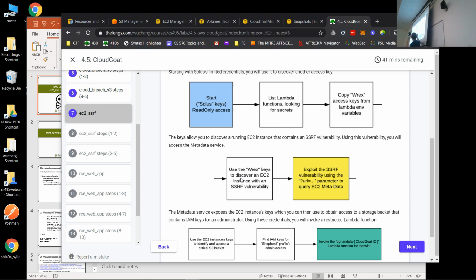So when you get this EC2's credentials, you find that you have a list bucket access. And then you list the bucket, and then you see this shepherd profile. And this shepherd profile then allows you to invoke the original lambda, and you're done.